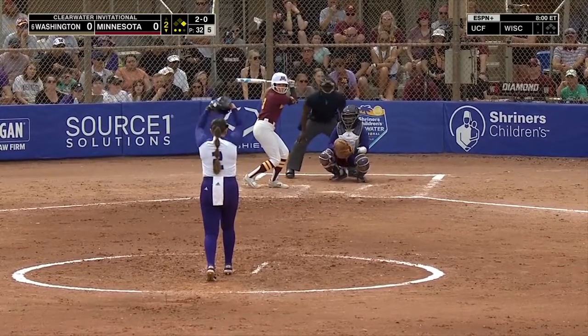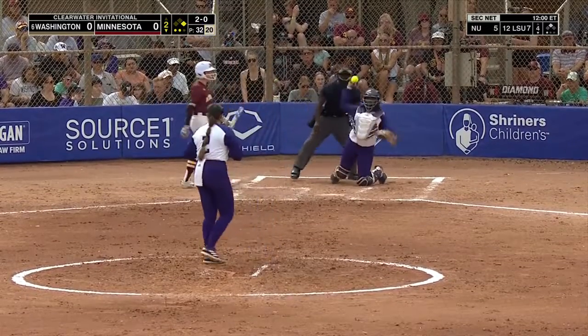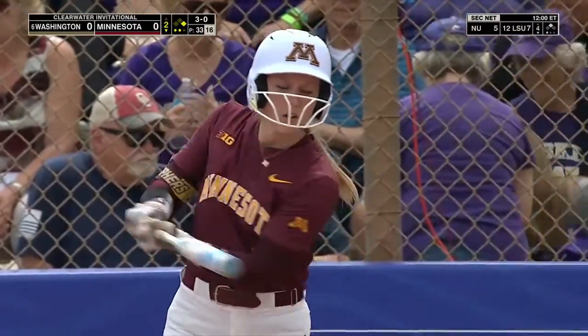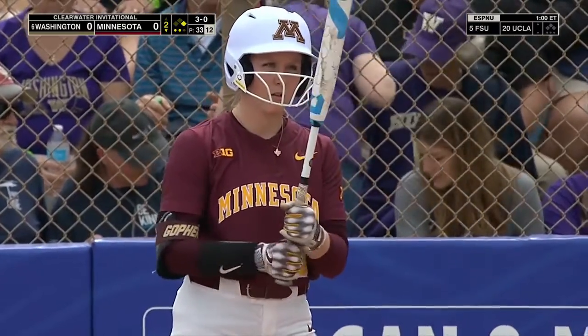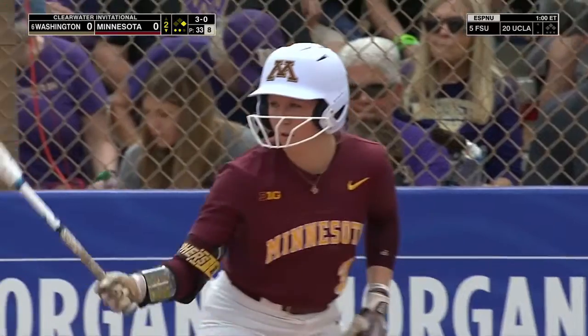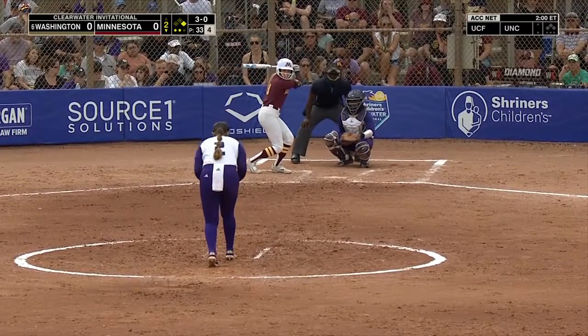Addison Leshberg, batter at the plate. One of two products of the Lone Star State on the Minnesota roster, hailing from Thrall, Texas. 0.091 her average on the year. 11 at-bats coming into this one, just one hit, but has walked three times. Struck out once.